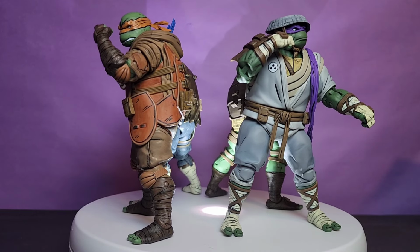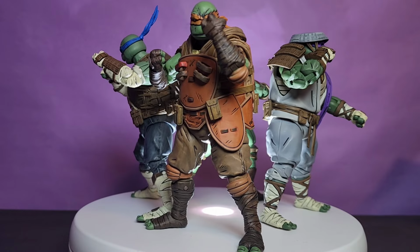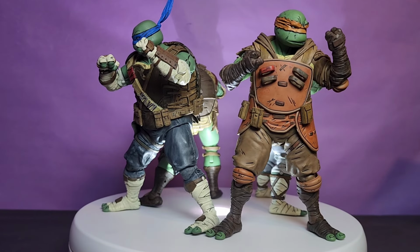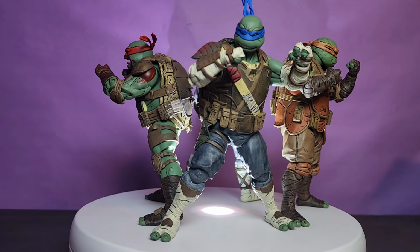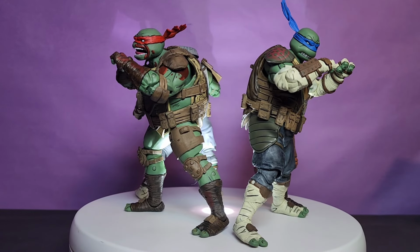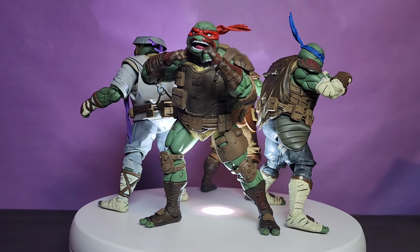So, yeah. Overall, I think that this is an amazing set of turtles and another great batch to add to my collection. So, with that being said, at a price point of around, let's say, $35 to $40 a piece, I'm giving them each a 9. I'm giving Donnie, Mikey, and Leo a 9 out of 10. I'm giving Raph a 10. 10 out of 10.